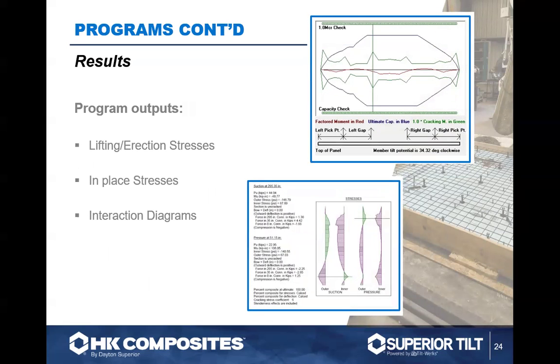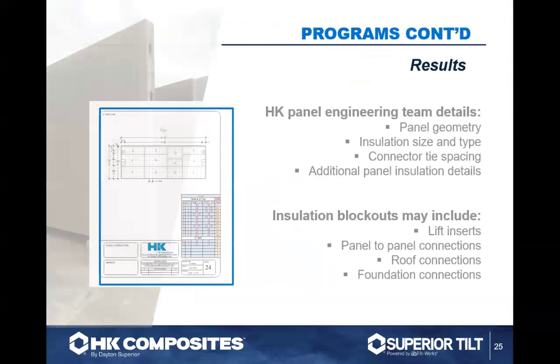We take into account all the loads that are going to be on these panels, and then show what the stresses are going to be on them. For example, lifting and erection, the stresses in place, wind load uplift, that kind of thing. Seismic, if we have it. We also, for precast, have to keep in mind the transportation loads and stresses that are going to be on these panels. So we do look at all that.